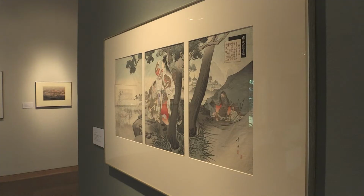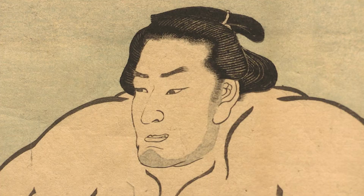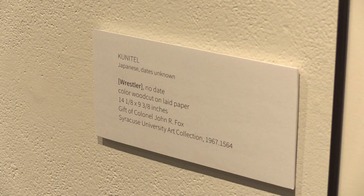There are two different time periods kind of explored in this exhibition. The first is ukiyo-e, and that's roughly 1750s to 1850s. And then later, the techniques that ukiyo-e artists were using with their woodcuts were adapted to later subject matter, and that's a period called Shinhanga. And that's going to be like after 1850, all the way up to probably like the mid-1900s.